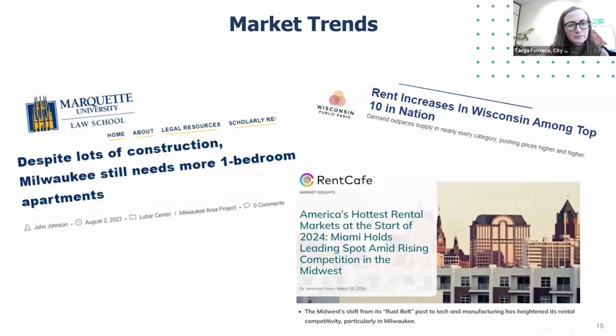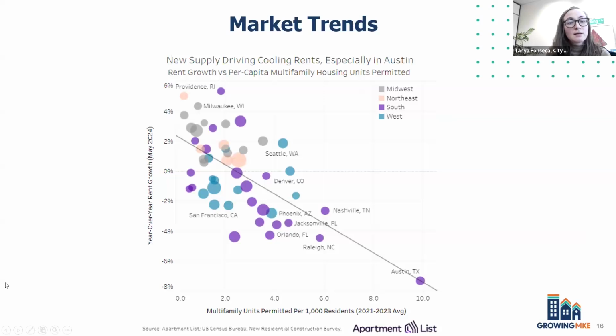We also know we need more housing diversity in terms of types and sizes to meet our current resident needs. This dot chart is a lot to take in, but you'll see Milwaukee in the upper left corner showing that it's had a lot of year-over-year growth in rental prices. And at the same time, there aren't enough rental units being built. If you look at Austin, Texas in the lower right, you'll see that they have not had a lot of year-over-year rental cost growth because they are building a lot more housing. When enough housing supply is being built, there is less competition amongst residents for the available housing, helping stabilize housing costs for residents.